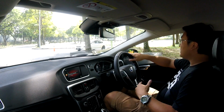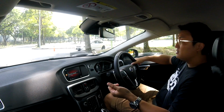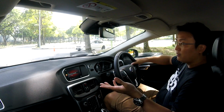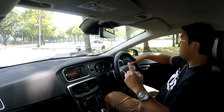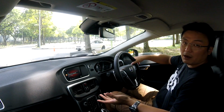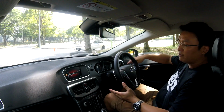You can say that it behaves a bit like the Subaru STI variants in terms of suspension damping and all that, or the Renault Megane RS. It's not as hard as the FD2 Type R. But these are the type of cars that are meant for performance.